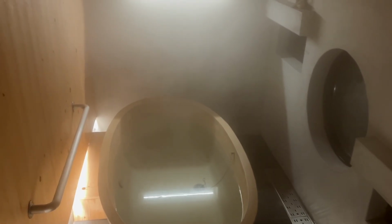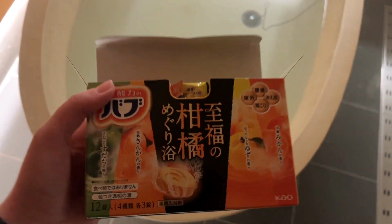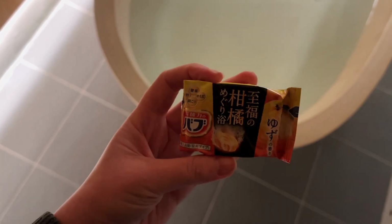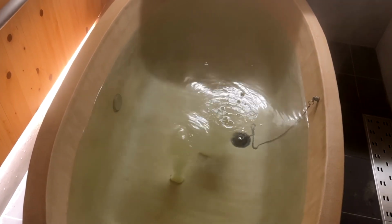So the bath is ready, and this room is like a spa. Look how steamy it is. Okay, which one do I want to go for? I want to go for the yuzu. Okay, so this is the one I'm going to use today. Oh wow, that smells so good.